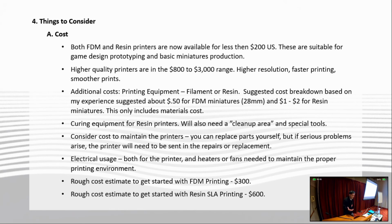So you're going to need a little cleanup area because you're going to use isopropyl alcohol or some other cleaning material to wipe that liquid resin off the print. And you need to spend a little bit of money to get the supplies and some of the materials you're going to need to do that. You also need to obviously consider electrical use and heating that room so that the printer is warm enough so that you don't have problems with resin. So I'm saying, roughly FDM, maybe $300 to get started.